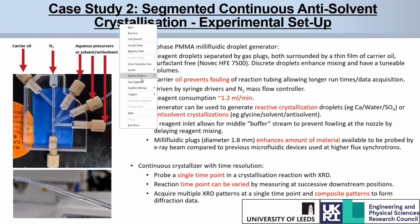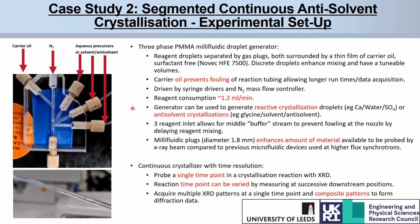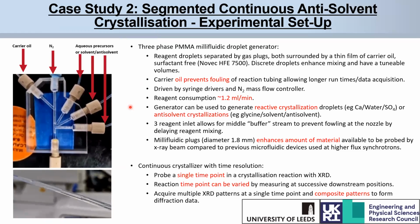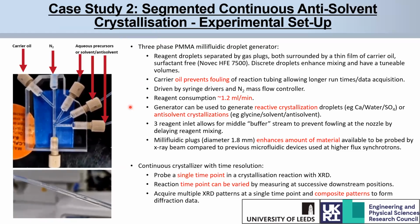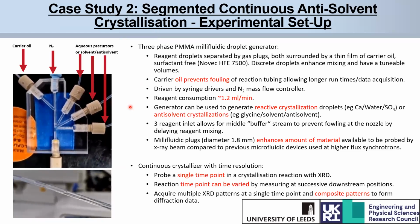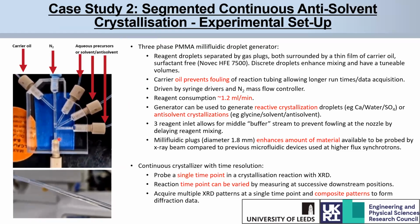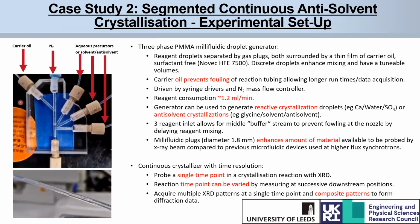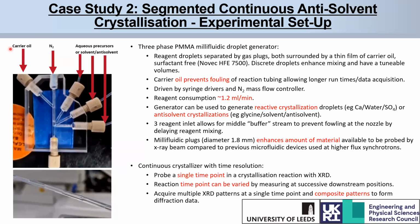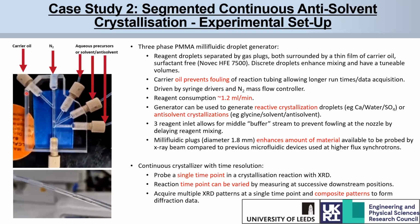Okay, so this is the second example that I had, which is just to show you our segmented crystallization. So now, rather than looking at a batch process, like the example in the previous one with theophylline, this is now looking at a continuous process. And here we're generating droplets or slugs of material, which we're passing in front of the X-ray beam. So this is our mixing device, which we're using to generate the droplets of material. So we have this PMMA millifluidic droplet generator.